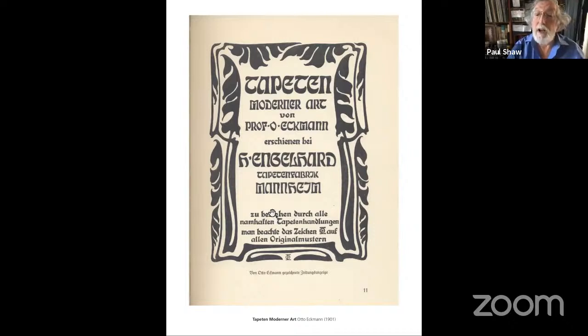The other key German Art Nouveau or Jugendstil figure, Jugendstil meaning youth style, named after the German magazine Jugend that started in the mid 1890s. The other key figure of Jugendstil besides Behrens was Otto Eckmann, who died young in 1901, the year that this title page was done. There's his little monogram, OE, and this is entirely lettered.